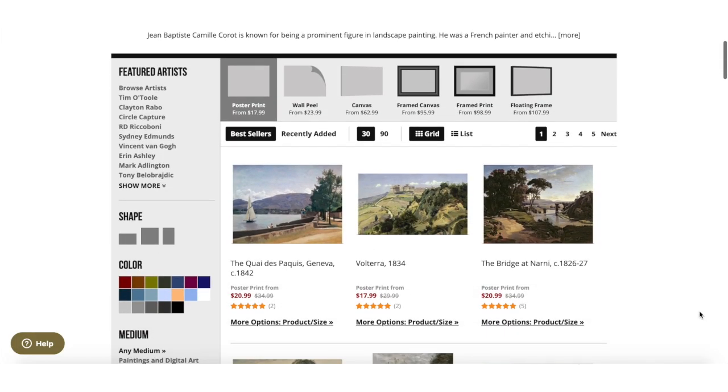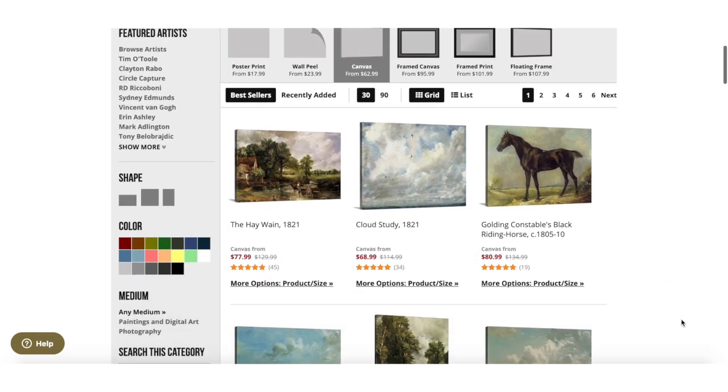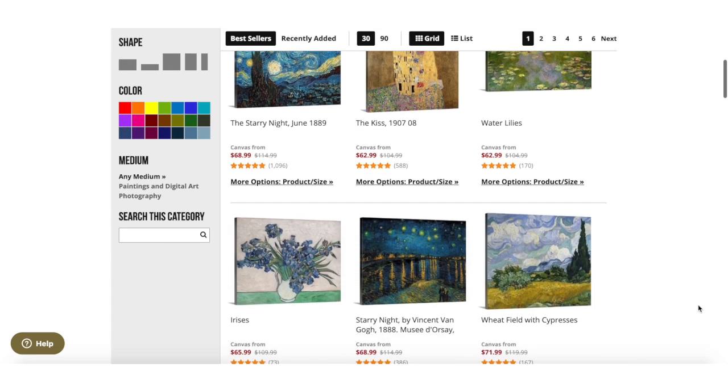I really like this collection by Jean-Baptiste Corot. Another favorite collection was this one by John Constable. I like that I could also search by time period. I found my favorites in the Romanticism and Renaissance periods.